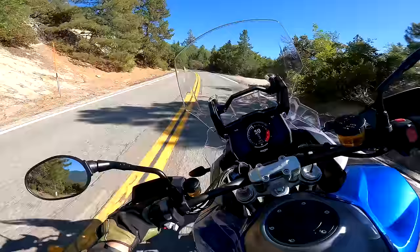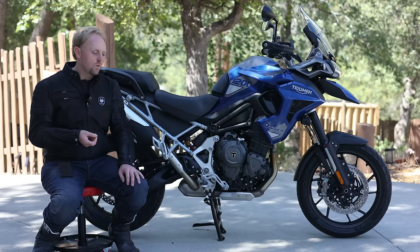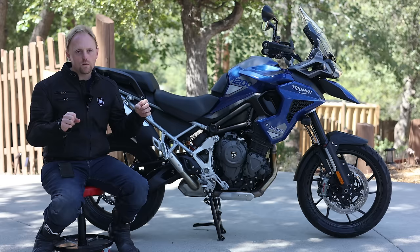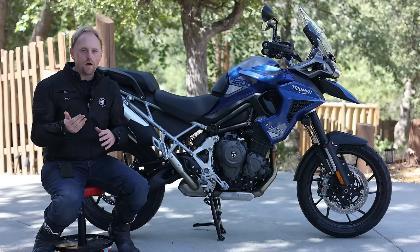Couple other things to keep in mind with this Tiger. The engine vibration, people have talked about this a lot with the Tiger 900, and I did cover that, and also now with the 1200, people are talking about the vibration. Because of the way the firing order is, and because it's an inline three-cylinder engine, there are vibrations that come through the handlebars and the motorcycle at certain RPMs, like these resonant frequencies. I can't tell you exactly what all those frequencies are. You feel some vibes at idle, and then sometimes above 5,000 or 6,000 RPM.